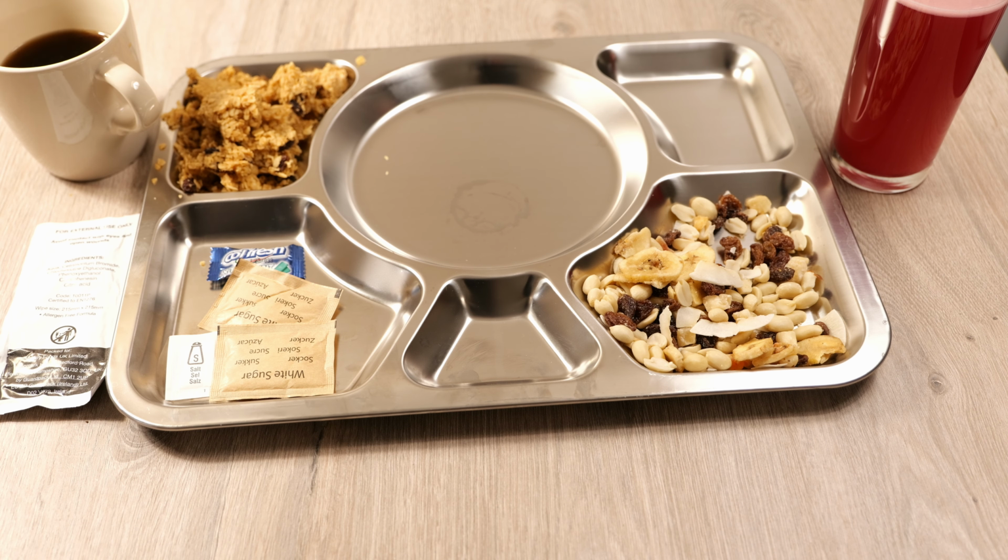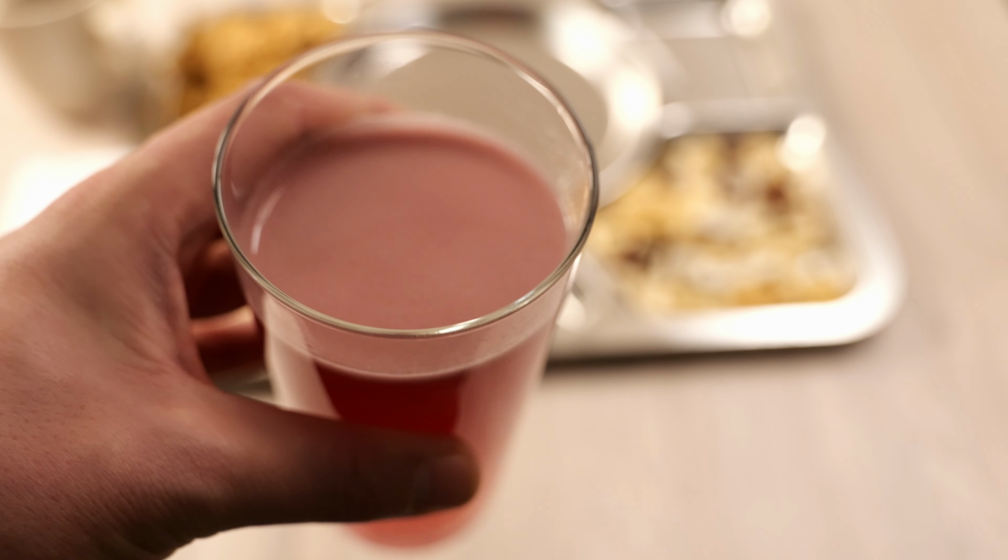And it tastes like regular freeze-dried coffee. Definitely put way too much water in that. I think if you put like a third of it, it might actually be good. Not super bitter, but it's not the best MRE coffee I've had either. Next up is the cherry drink.